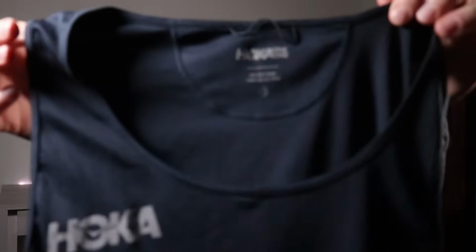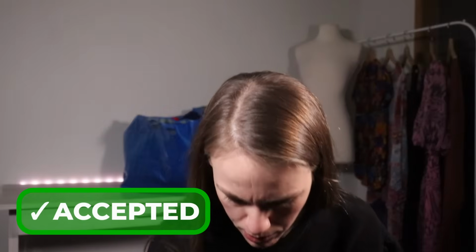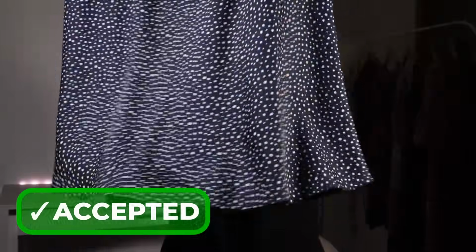Okay, similarly, this is Hoka. I think it's a men's workout tank. I'll be curious to see if they want that. I think they would. This is J. Crew extra small, a really pretty satin midi skirt, slip skirt. And I think I will sell this.